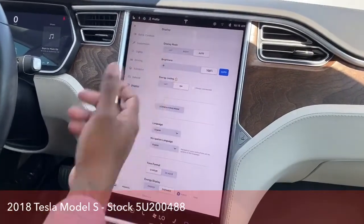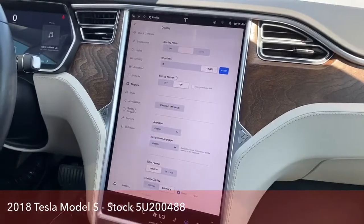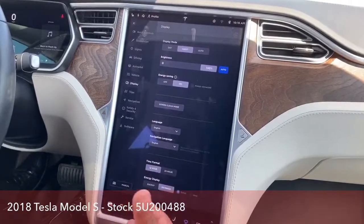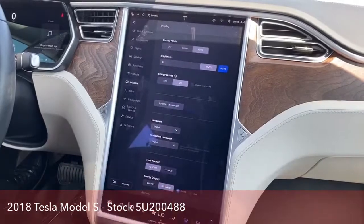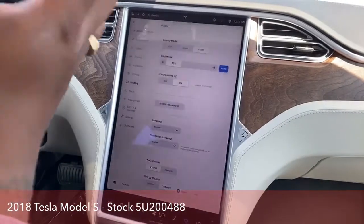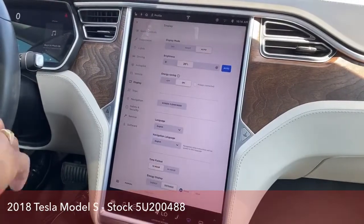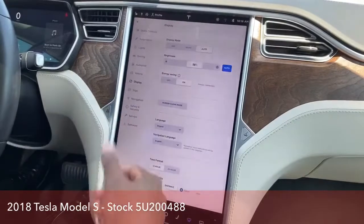Display, this is like any other vehicle, but this one you could actually have a night mode and it would turn dark. During the day it's not fun because it's so dark, you cannot see well. So that's why we have it on automatic. Once it gets dark outside, it would turn dark and give you that lighter feel when you're driving at night, so it's not too bright in your face.